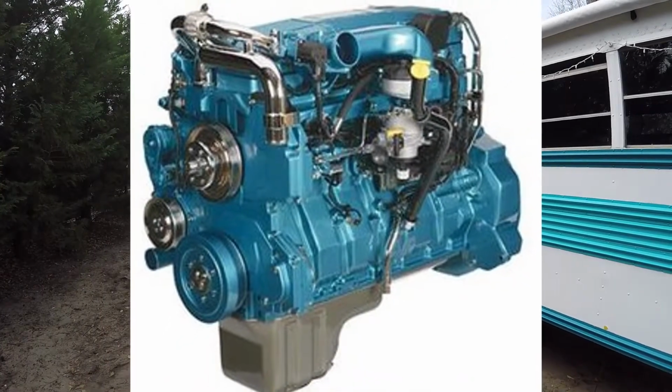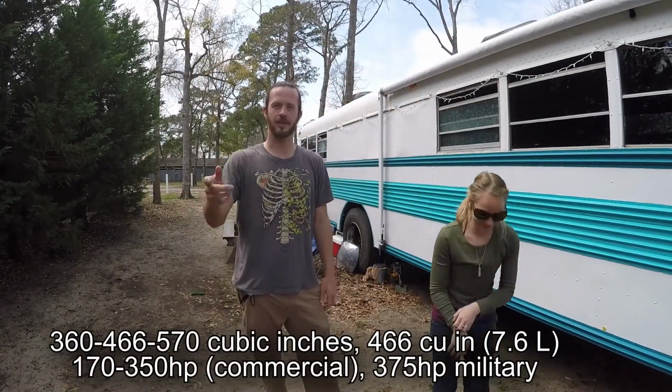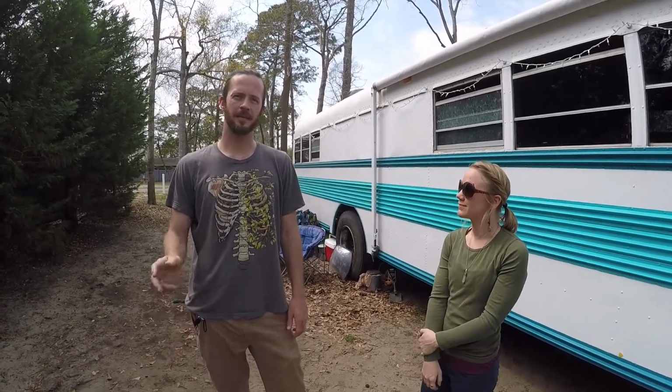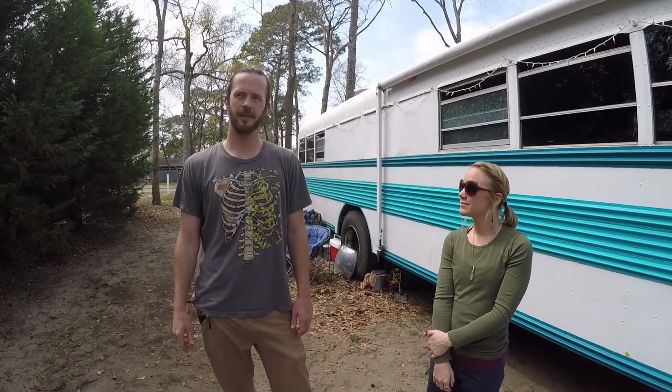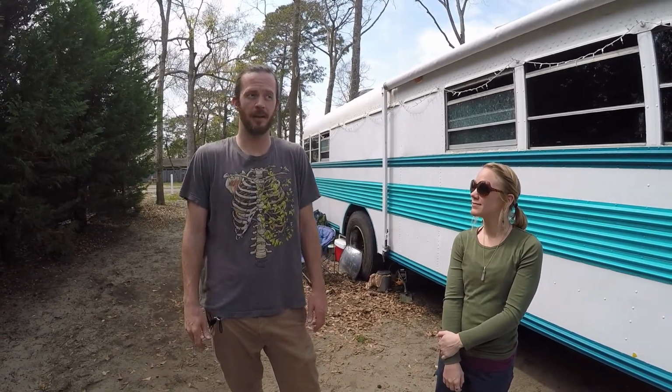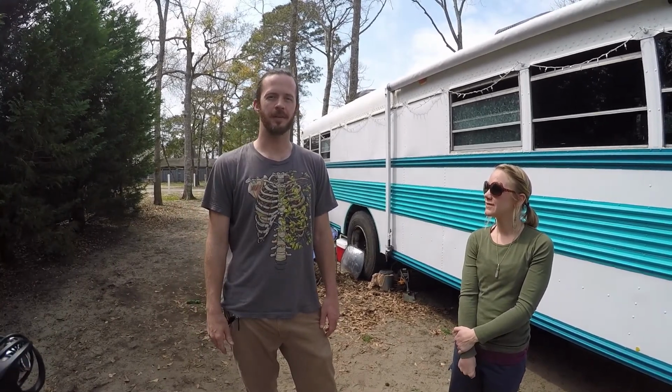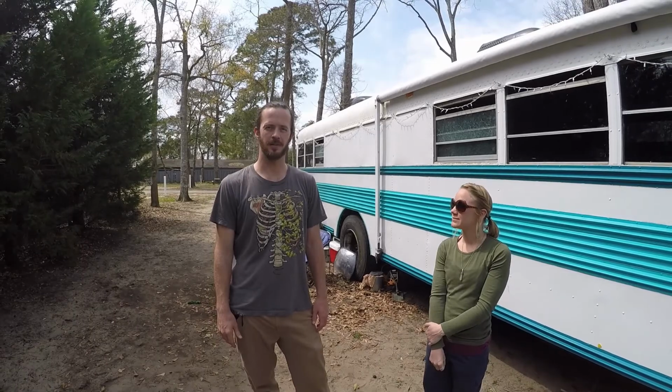It runs good. We just kept the oil changed and all that kind of stuff. But we probably put 10,000 miles on it in the past 2 years, and it's worked out good for us. It's meant to haul a lot of kids, so the little bit of weight that we have in there for our stuff doesn't really affect the engine too much.